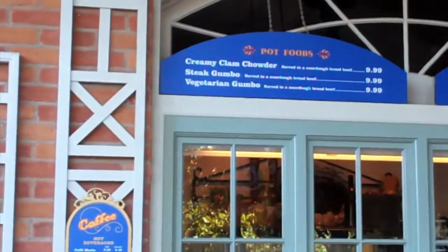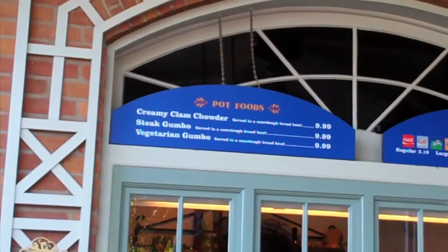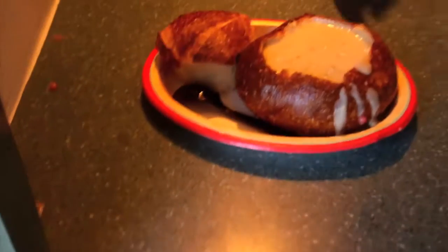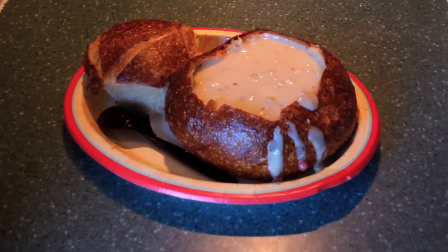And they have creamy clam chowder there. That looks pretty good, so we're going to get it. So let's go. Whew, look at that. There it is. It's a creamy clam chowder right there. All right, so in case you can't really tell, there isn't much seating over here, so we're going to sit back at the French Market because it's pretty crowded over there.